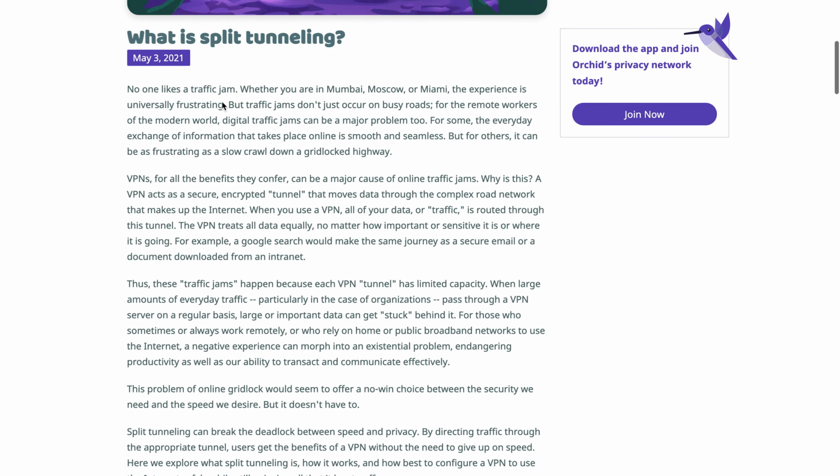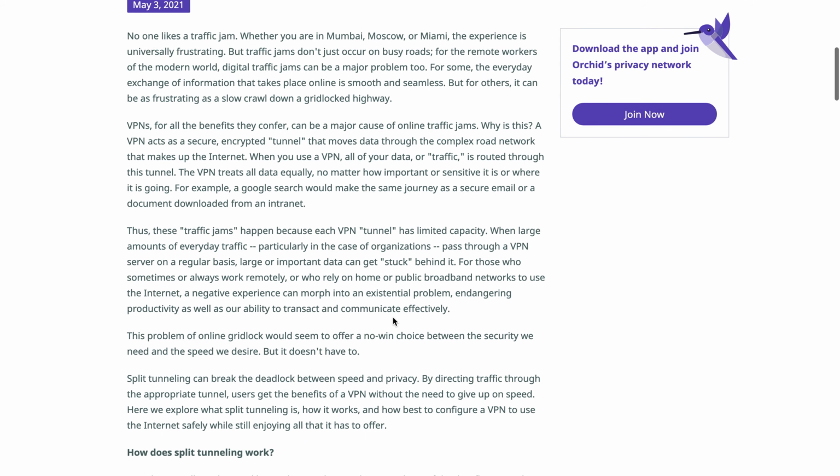So what is this? What is split tunneling? That's a good question. No one likes traffic jams. Whenever you are in Mumbai, Moscow, or Miami, the experience is universally frustrating. But traffic jams don't just occur on busy roads. For the remote workers of the modern world, digital traffic jams can be a major problem too. For some, the everyday exchange of information that takes place online is smooth and seamless, but for others, it can be as frustrating as a slow crawl down a gridlocked highway.